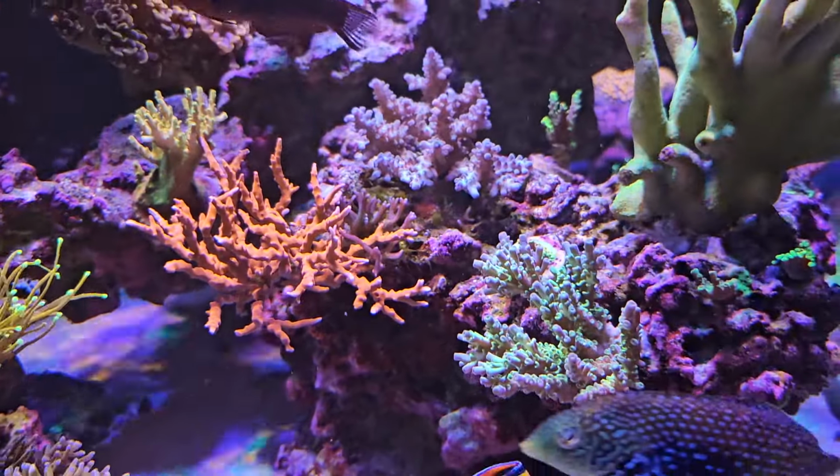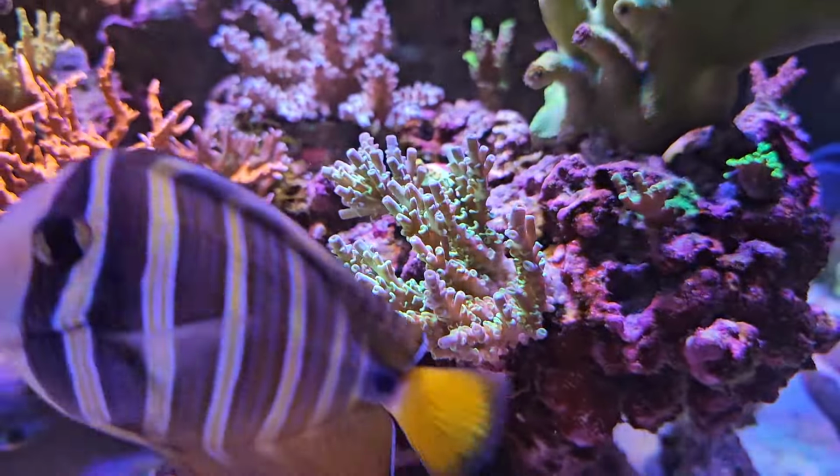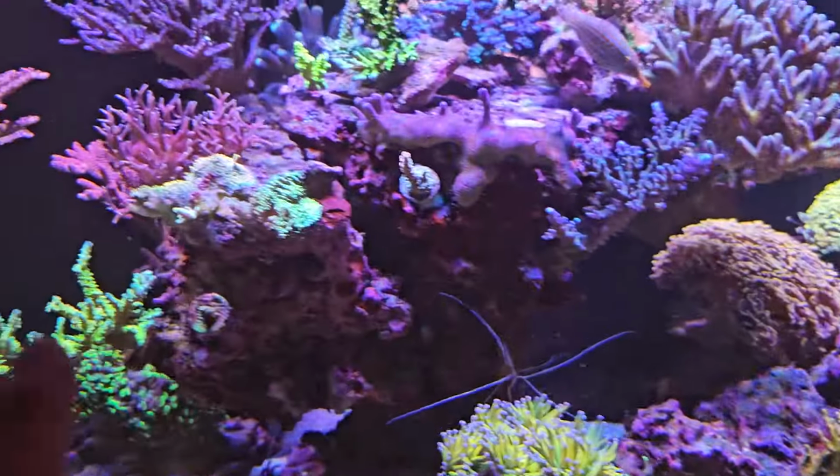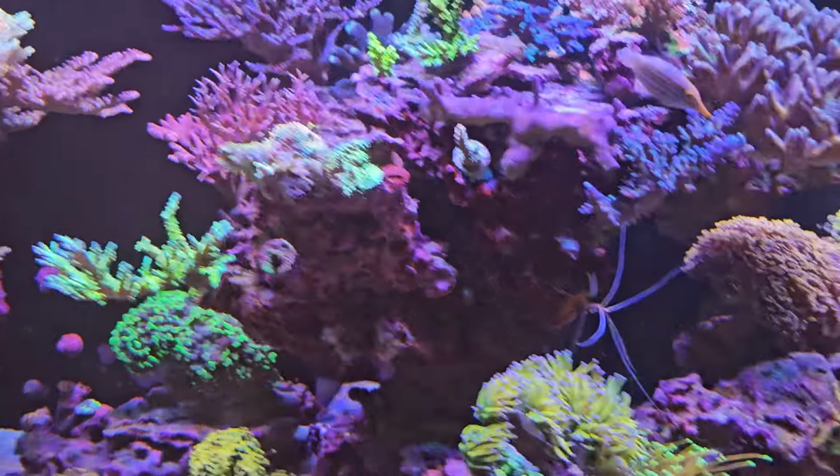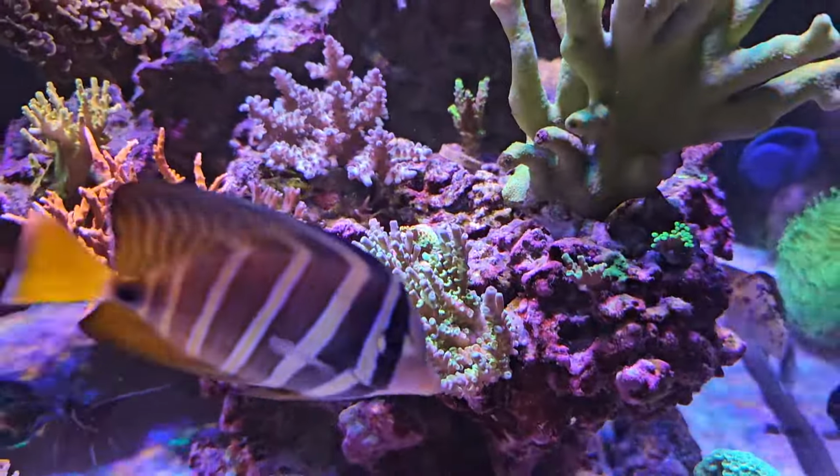We do have some other corals like this tenuis. This isn't new, but this was broken off of a colony that started growing into other colonies, so we went ahead and removed it and just put it somewhere in the tank.